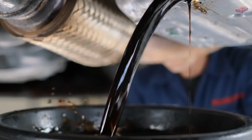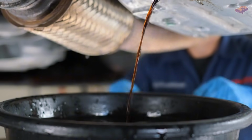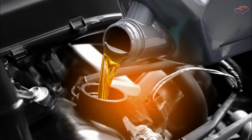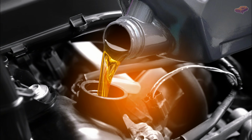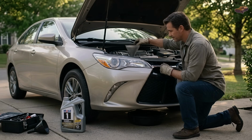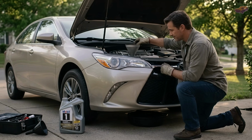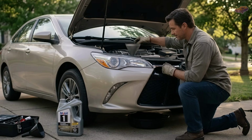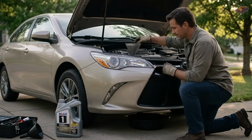This is exactly why a bargain synthetic can protect the daily commuter beautifully, while a hard-working tow rig might genuinely benefit from stepping up to the richer premium bottle. With all of that groundwork finally in place, let us start naming names and matching each bargain bottle to the premium brand that is quietly standing right behind it on the shelf.